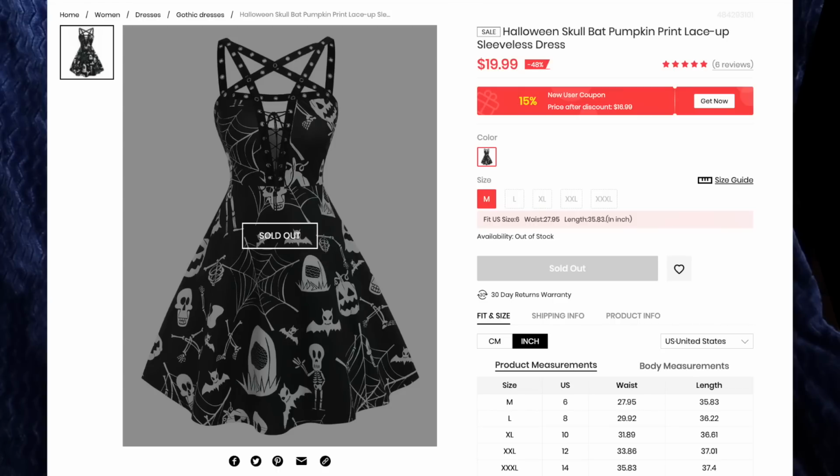Next up we have the Halloween Skullbat Pumpkin Print Lace-Up Sleeveless Dress for $19.99, and I got the size medium. Now unfortunately it looks like this is sold out at the moment, but maybe they'll bring it back in stock. Dresslily has a whole bunch of Halloween dresses that are very similar in style to this. This has so many of my favorite things in one piece of clothing. It makes me very happy.